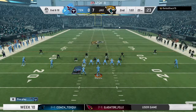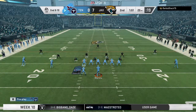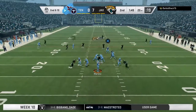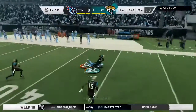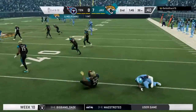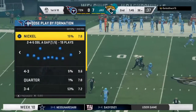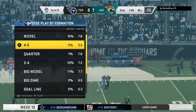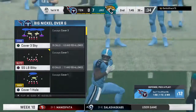Alert 16. Alert 16. Man left, man left. Now Mariota. He's going to sling this deep downfield. A 50-50 ball here, and it's intercepted. Picked off by Obi Melifonwu. And they take possession of the football and have it at the 36-yard line. First and 10 at their own 36-yard line.